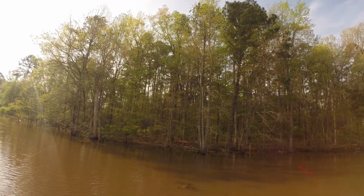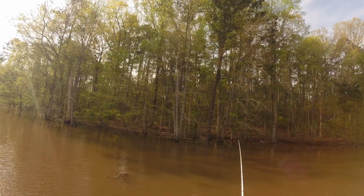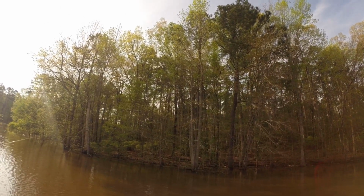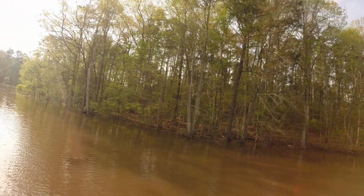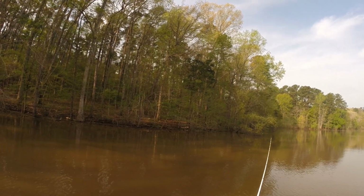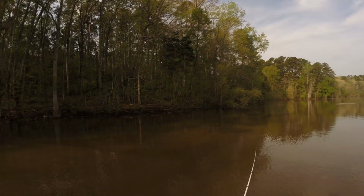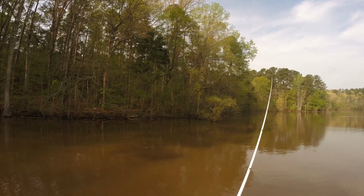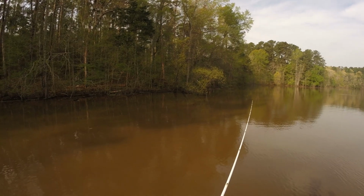That's just... he says he has another one. I don't know. Hopefully we can get another big one. Me and Jonathan know there's fish down in here. Just gotta find them.